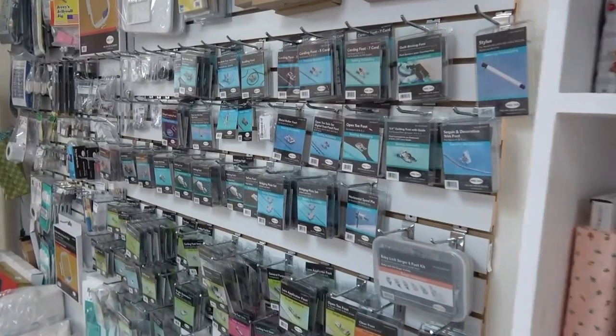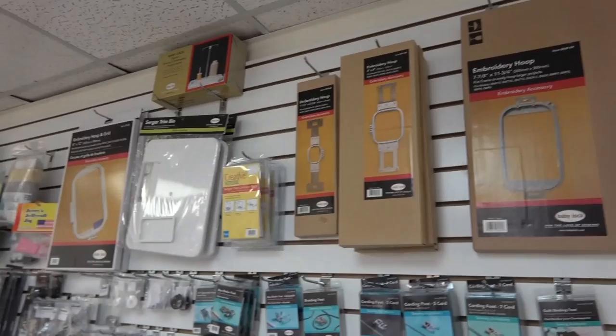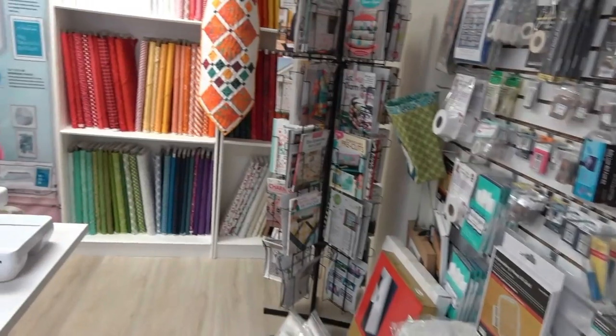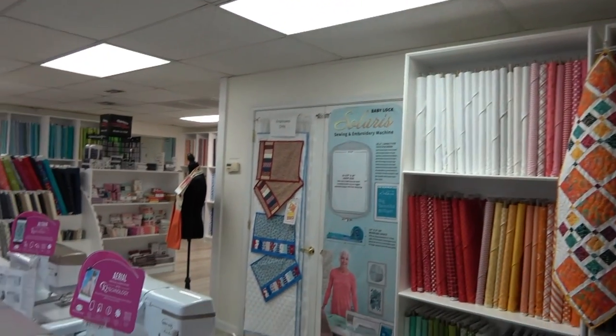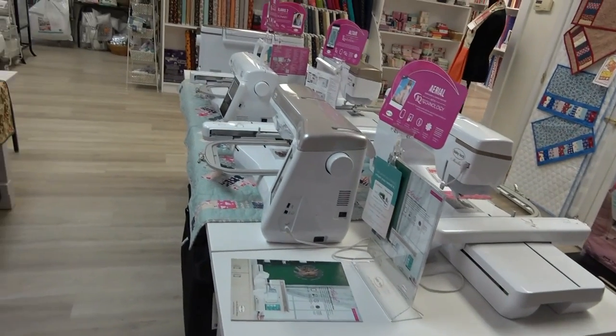And then here is our feet wall and our hoops. Anything that you need for your Baby Lock machine, we have. We have wonderful pattern books, and we have some batiks back there in the corner. And then, of course, there's the Maywood Kimberbell fabric, because we are a Kimberbell certified shop, and we love our Kimberbell.